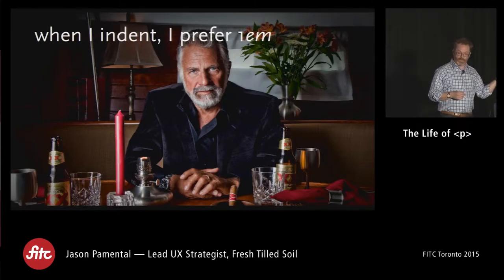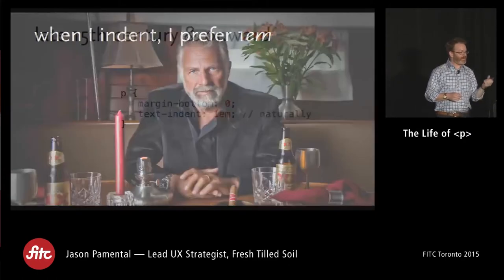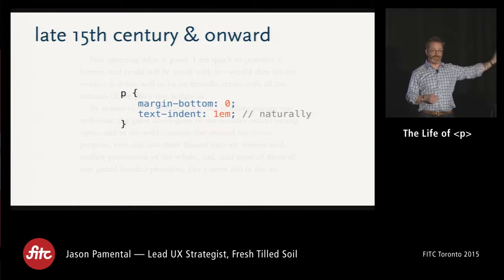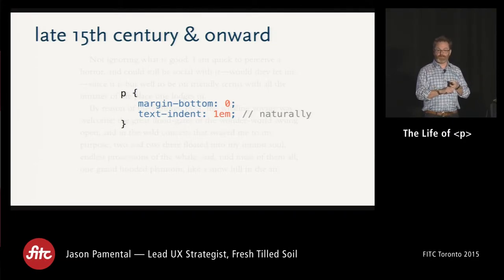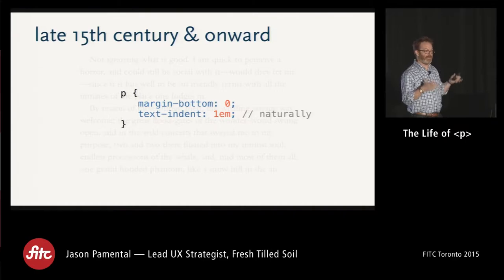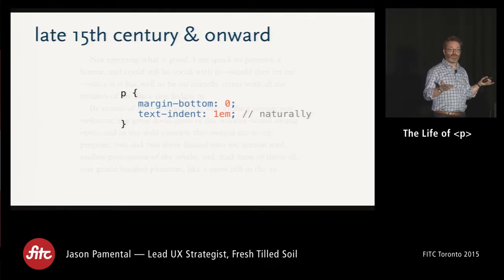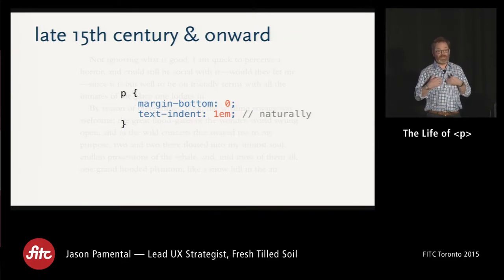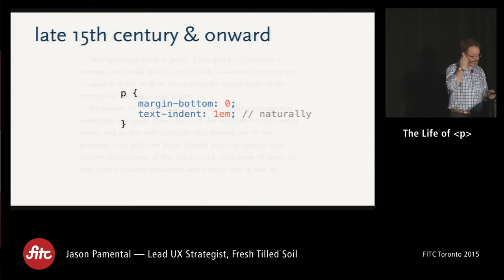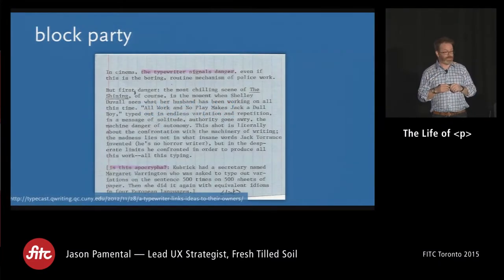Naturally, here's how your CSS might look here. So that was a different style of reading. That was meant for books, longer form passages of copy that you don't want to interrupt your flow by having a break. What ended up happening around the 50s and 60s, we were all starting to use, well, when I say we, me maybe, but probably not too many other people in this room, we use typewriters.